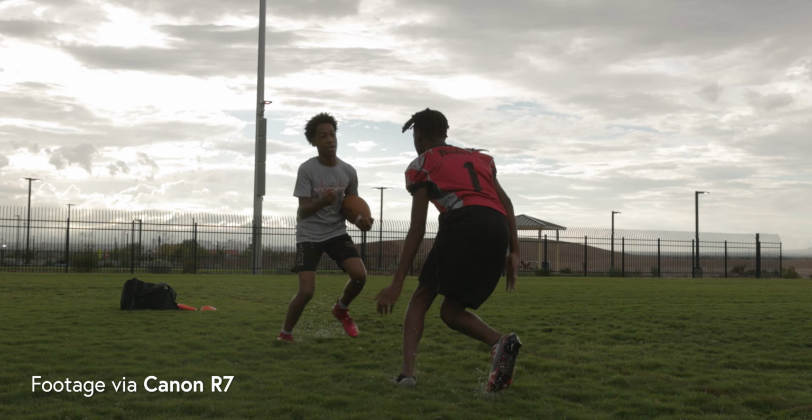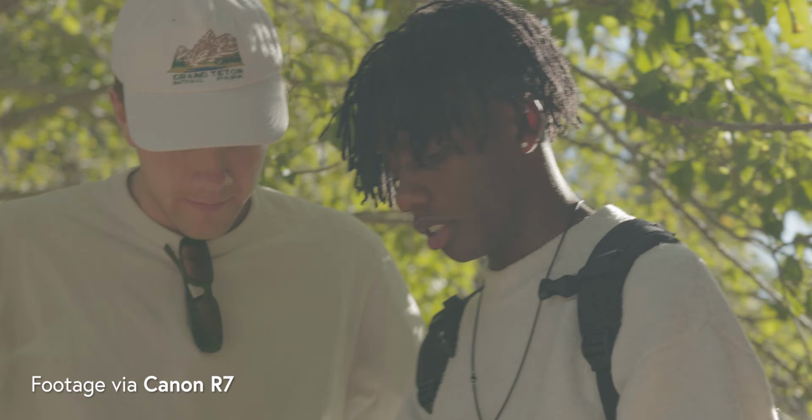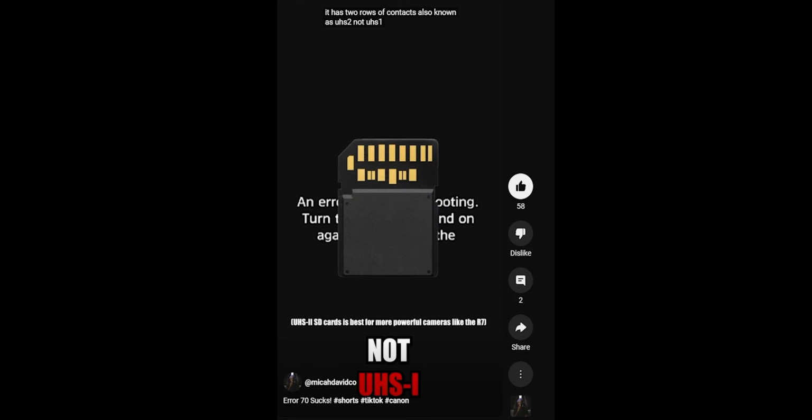But if you go down to regular 4K, that can be recorded up to 60 FPS. The R7 has high frame rate, so it can record 120 FPS at 1080 though. This camera does record in C-Log 3, not C-Log 2 or C-Log 1. And of course it takes raw stills. It has dual SD card slots, UHS-II, not UHS-I. It has one USB-C and one micro HDMI.